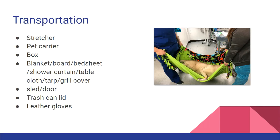Okay, and how are you going to transport your pet? If you got a little one, great. A carrier, a laundry basket. Obviously, they have to be pretty immobile if there's not a top. But if they're dying, put them in a laundry basket, whatever you have that's handy.